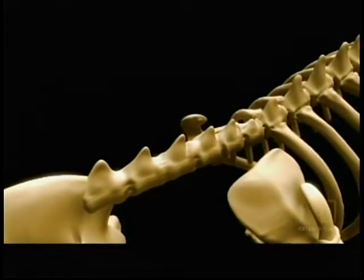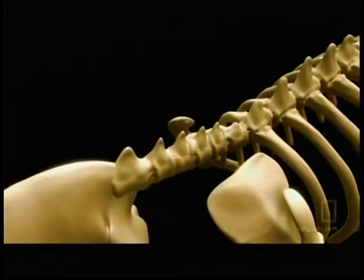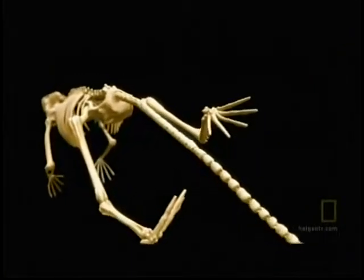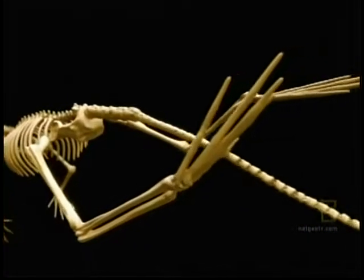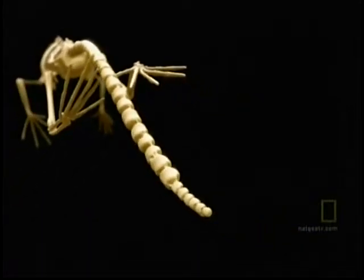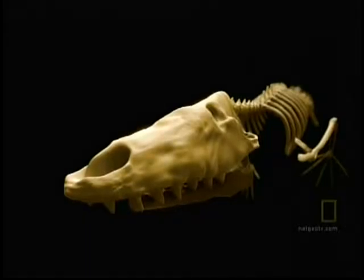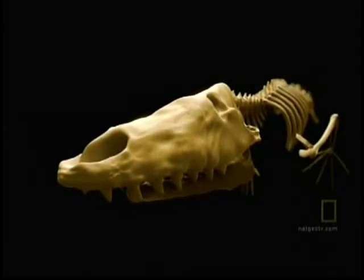It has a shorter, more powerful neck, better for diving. Its rear legs widen and become more flipper-like. Its tail develops muscles. However, the teeth of this ancient whale reveal something far more significant.